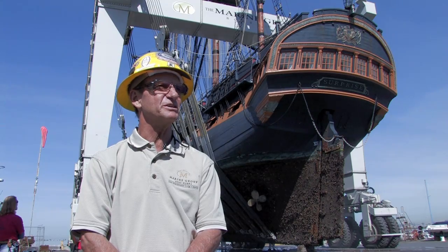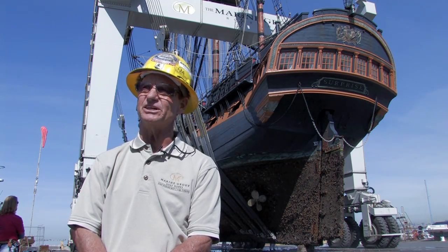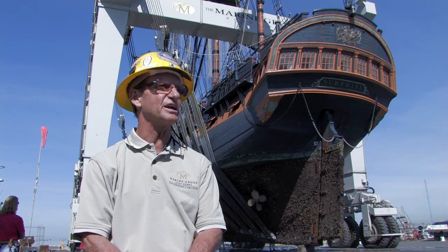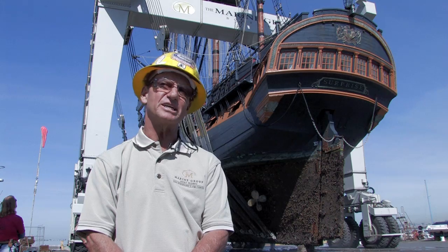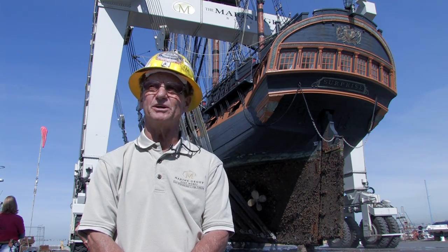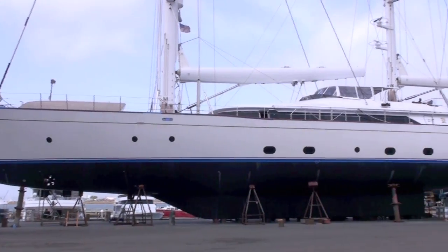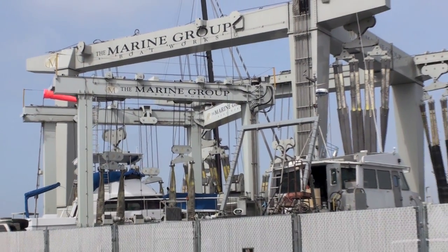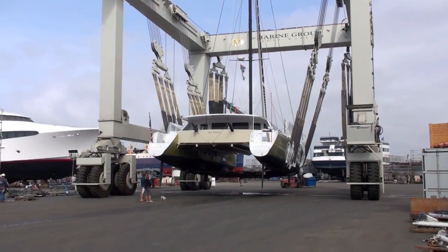It'd be interesting to drive by the yard down here, 997 G Street, and check us out every now and then. You can see everything from vessels like the Surprise here to mega yachts that are worth tens of millions of dollars. We're a very vibrant organization. We're proud of our organization down here, and welcome anybody and everybody to come by and check us out.